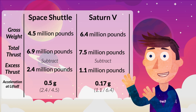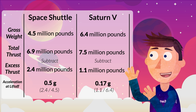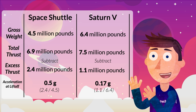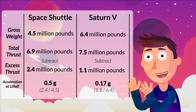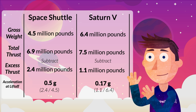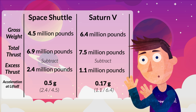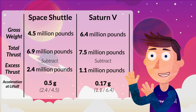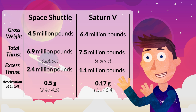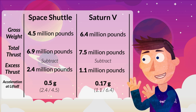First, we start off with the gross weight of both rockets, which is about 4.5 million pounds and 6.4 million pounds each for the shuttle and Saturn V respectively. Then, the total thrust produced by all of its engines is 6.9 and 7.5 million pounds of thrust each. Now, what's important here is the excess thrust that is available to lift the weight of the rocket. By subtracting the two values here, we get an excess thrust at liftoff of 2.4 million pounds with the space shuttle and a comparatively lesser 1.1 million pounds with the Saturn V.